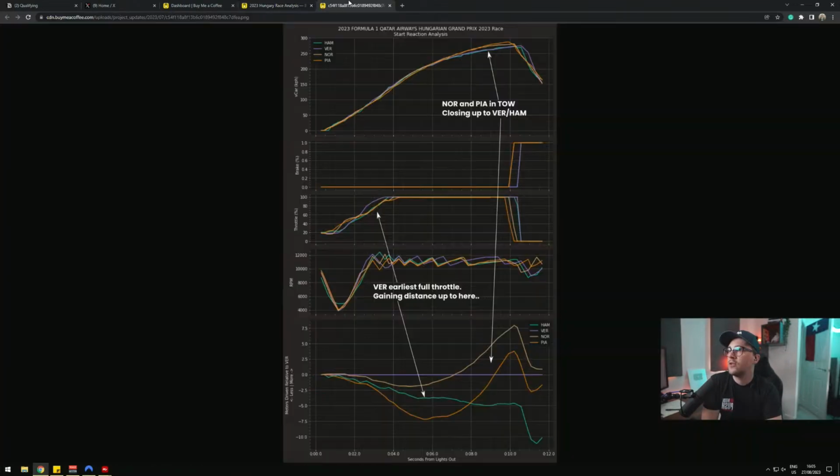Here's a new one, actually. This is a really, really cool race start analysis. You can basically see Verstappen is the reference. He pulls away from Hamilton, but also Piastri and Norris get a tow on him. So we go through this and we will analyze and explain all this in these reports.